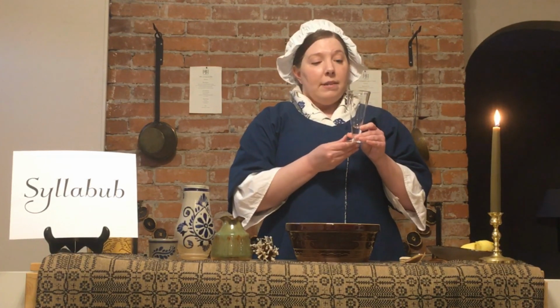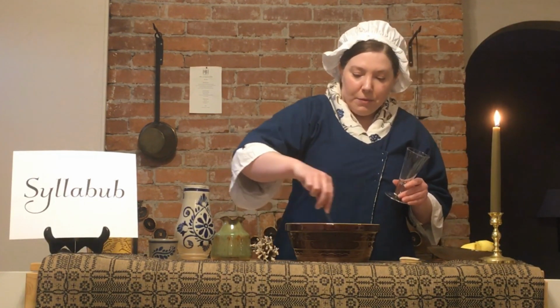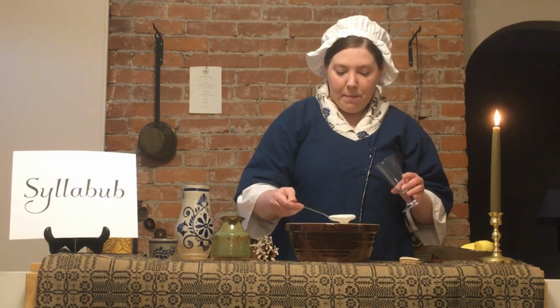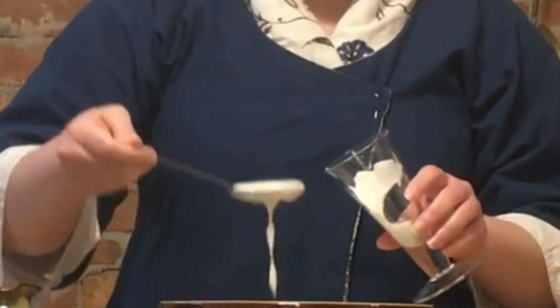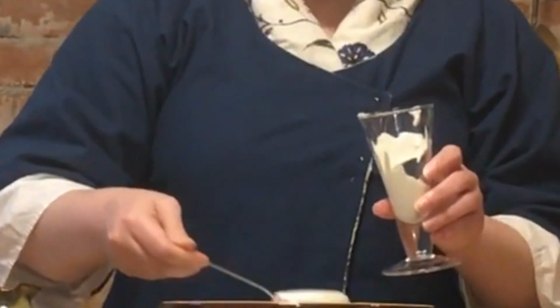So this is typically what those kinds of beverages will be served in, this shrub glass. It's also what a Syllabub would have been finished and served in as well. So we've got one of these here today. And what we're going to do is take our whipped Syllabub mixture, and we're going to spoon it very carefully into our shrub glass.